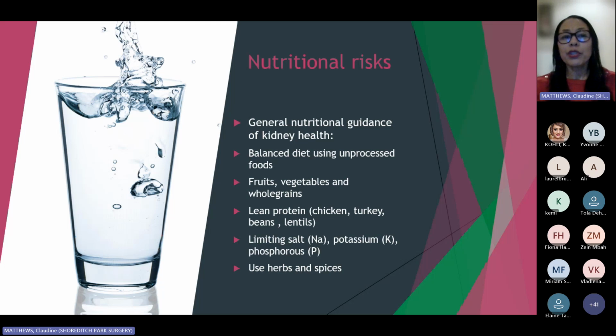So in terms of nutritional risks, we want to ensure that you're taking, again, a balanced diet using unprocessed foods. You want to include in your diet a good variety, your 5 a day of fruits and vegetables, including whole grains. So whole grain in terms of having brown rice, brown pasta, oats, and lentils, beans, nuts and seeds, all of that in your diet, including lean proteins like chicken, turkey, beans, lentils, and limiting the intake of salt, sodium, potassium, and phosphorus in the diet as well. And instead of using salt in your foods, using more herbs and spices.